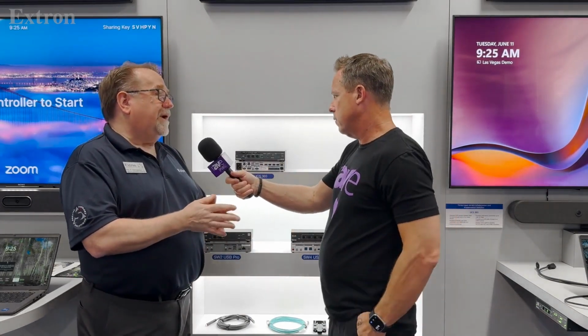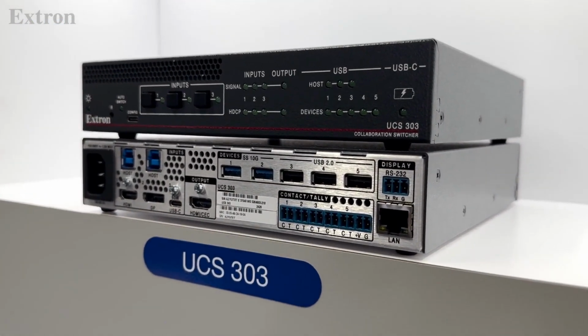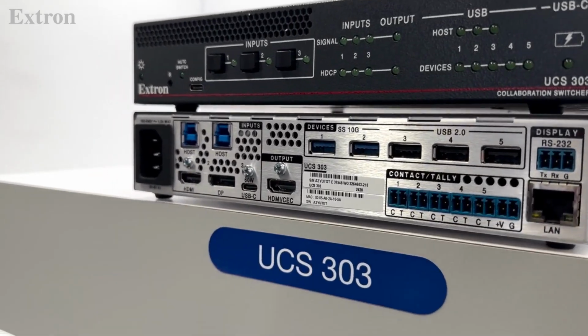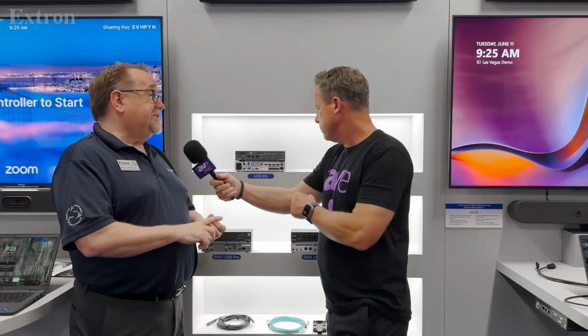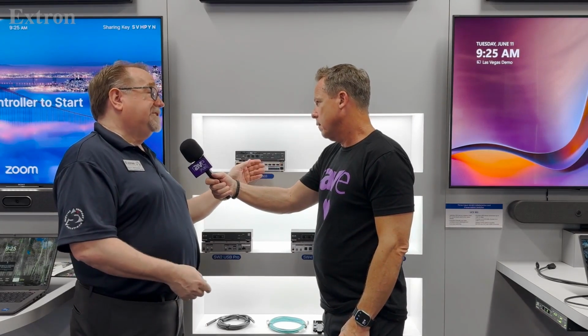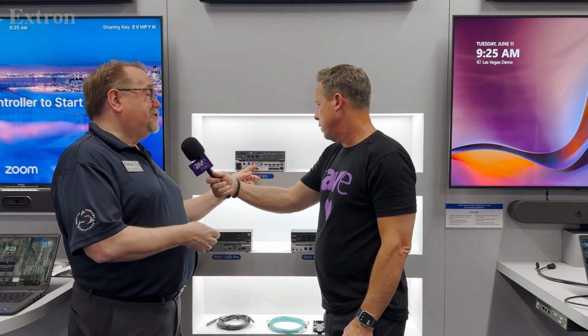The switcher is the 303 because you have an HDMI signal, you may have a DisplayPort signal, and you're going to have a USB-C signal, with the ability to switch them by control. You could also put it in auto switch mode, and in a room, you could trigger the display to turn on or off right from the box itself without an external control system.